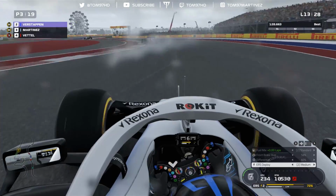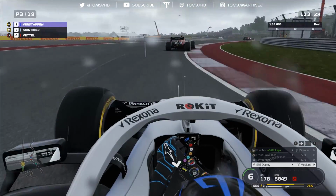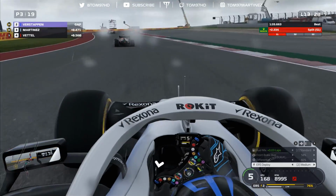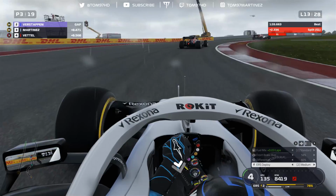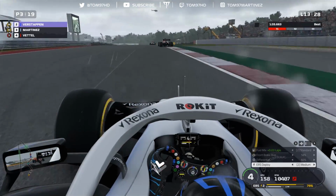Antonio is coming in for his stop. Giovinazzi pits again, which tells me it's probably time for the intermediate. So we're going to box this lap for Inters. We just got to try and cruise. Verstappen will get stuck behind Gasly, I think, so we'll get a chance to stick with him. But we're in the race, that's all we wanted. MFD for a new strategy option.